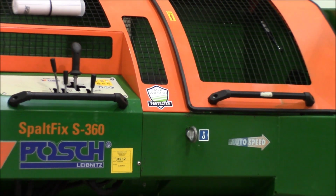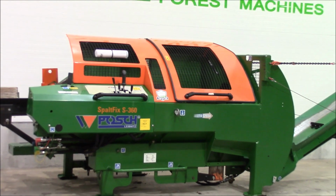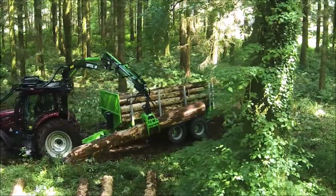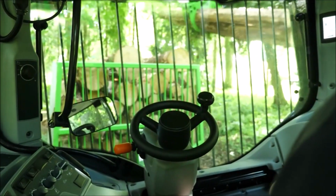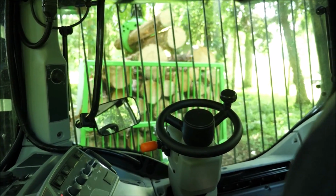We have experts with decades of experience who are on hand to offer free technical support for each protected machine. Competitive finance options are available, subject to status. Options to part-ex your existing machinery is always considered, and machines will be seamlessly uplifted and delivered.